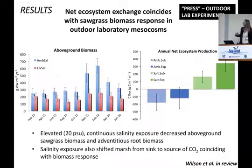We took a lot of measurements to try to understand the carbon balance. With the carbon balance, we could relate to how these wetlands will perform at a larger scale.